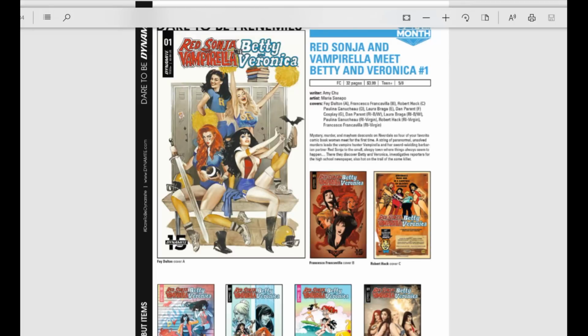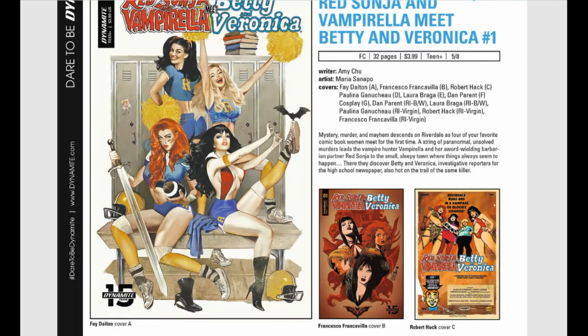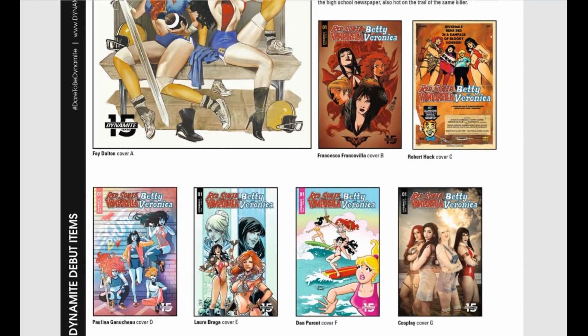IDW has some great books. And then this just looks like fun: Betty and Veronica meet Red Sonja and Vampirella. Yes, that's right. Vampirella and Red Sonja head to Riverdale. I don't know what's happening there, but there are some really cool variant covers that might be worth picking up.